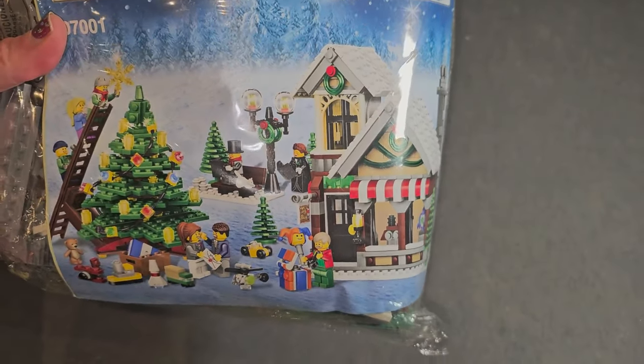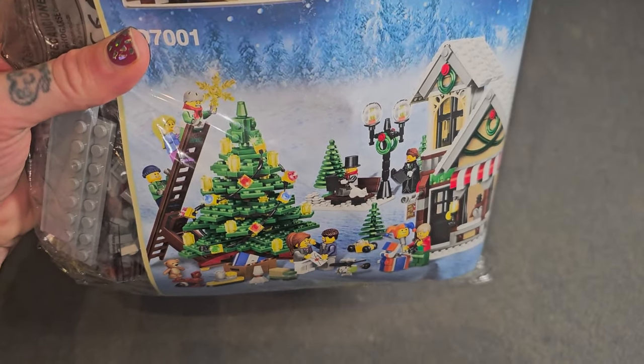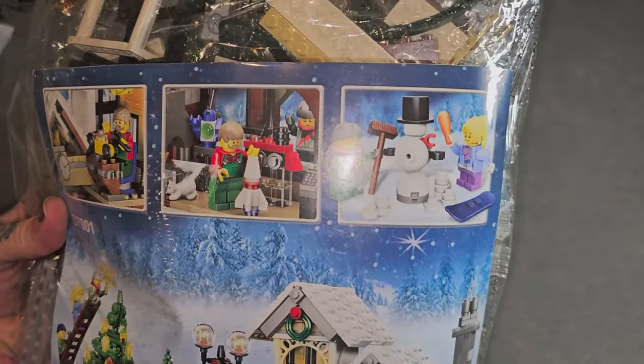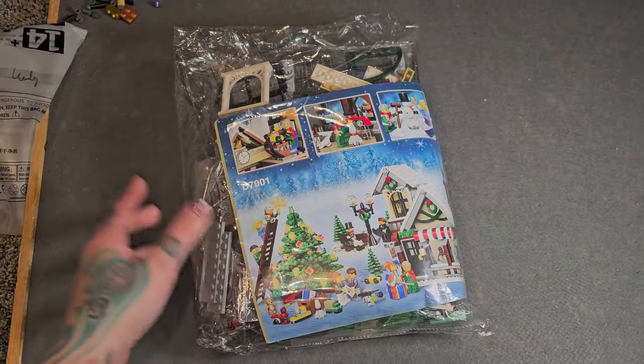Look how jolly that is. And the cool lamppost and the trees. And then this big Christmas tree, and they're putting a star on top. This is gonna be so cool. So we're gonna put it together. Oh, there's even a snowman. Awesome. Let's put it together, guys, and let's see what this looks like.